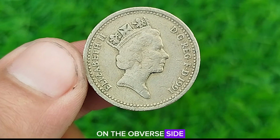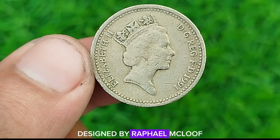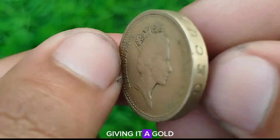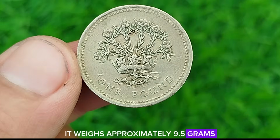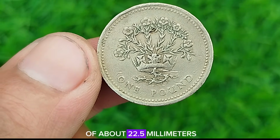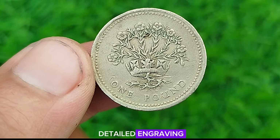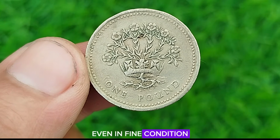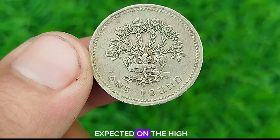On the obverse side, you'll find the portrait of Queen Elizabeth II, designed by Raphael Maklouf. The coin is made from nickel brass, giving it a gold-like appearance. It weighs approximately 9.5 grams and has a diameter of about 22.5 millimeters. Its milled edge and detailed engraving make it stand out among earlier British coinage. Even in fine condition, much of the design remains visible, though some wear can be expected on the high points.